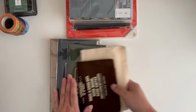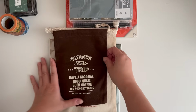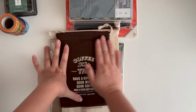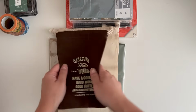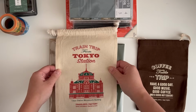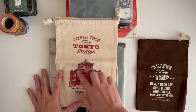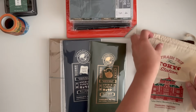These are the very exciting travel notebook stuff. So I'll open this one first. These are the canvas bag for coffee table drip. I also want the other version that's a bit more yellow, but maybe I'll just get that on my own when I actually do go wherever that is. And then there's the Tokyo Station one, which I really like. I really love this illustration. It's very nice. So those two are the canvas bags.